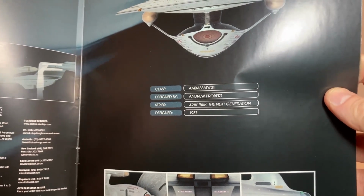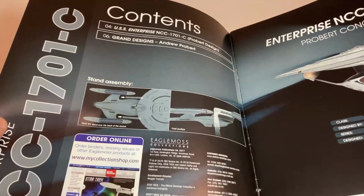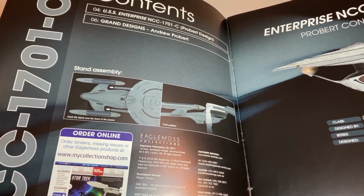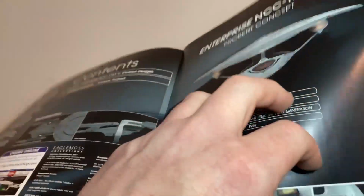So just go there, check that out. This is the first time I actually sat down and looked at the magazines. I know this is a moment for some people, but yeah, I just kind of wanted the ship. Contents: Enterprise C, Probert design. This table of contents has a nice forward view of the Enterprise C.